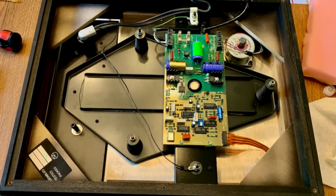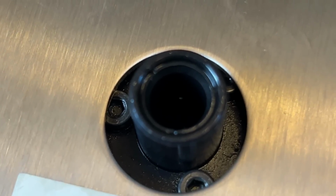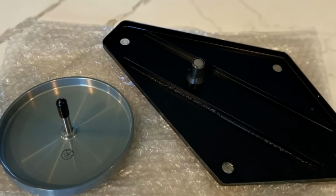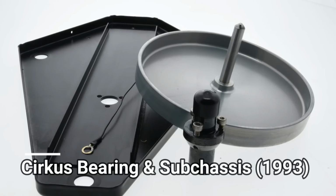So let's dive in. Looking inside, mine has the coffin-shaped subchassis that Linn started using in 1984. It also has the platter bearing with the black liner inside that came out in 1987. These are the parts I will be replacing today. In 1993, Linn updated the bearing and subchassis with the Cirkus combo. This gave the structure that supports the platter and tone arm much more strength and stability.